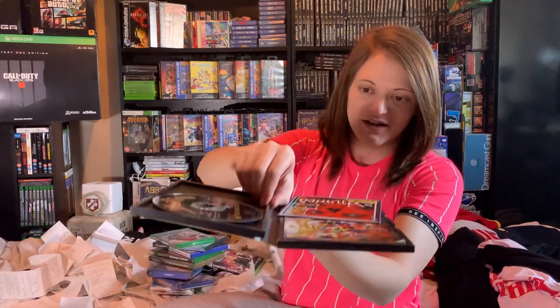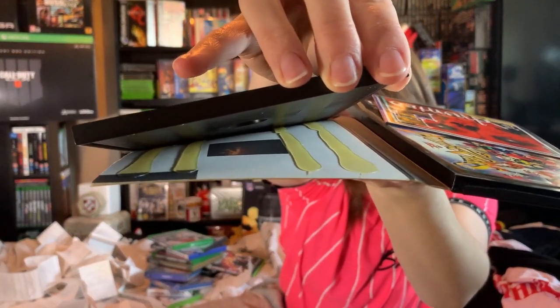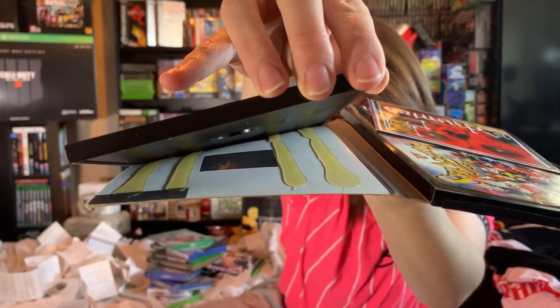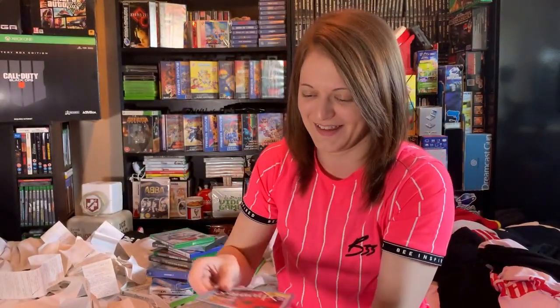That's just Saturn cases all over, really. Yeah, look at that. So unstable. Look at that gluing underneath there. Have you ever seen the gluing on these cases, guys? Well, there you go. There is the internals of a Saturn case. It's literally nearly falling apart.